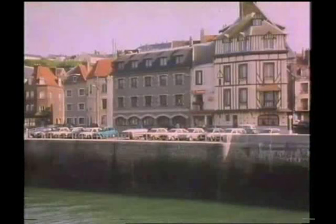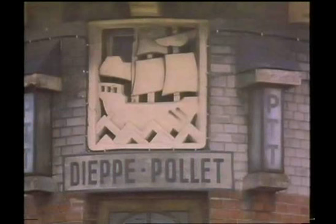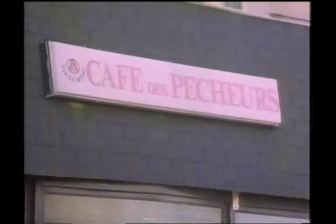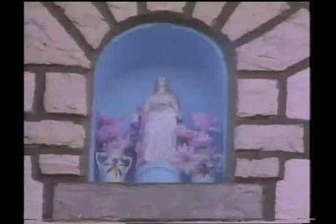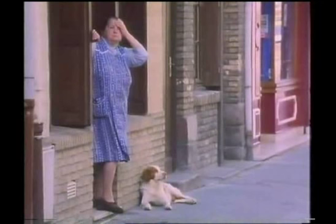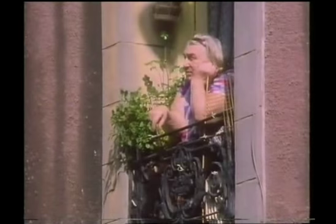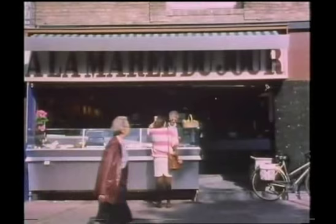Across the bay from the town center is Le Pollet, the fisherman quarter. Although the fishing fleet has been reduced in number, the quartier still retains its working character. And the Virgin Mary still protects fishermen from the peril of the sea. When it comes to fish, the Dieppois are spoiled for choice.